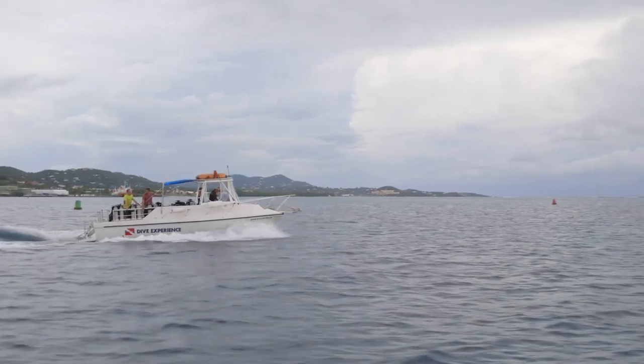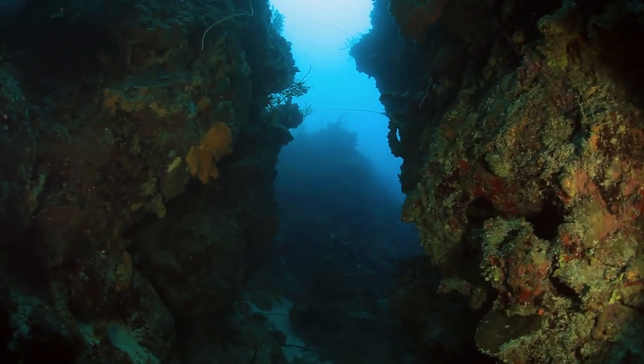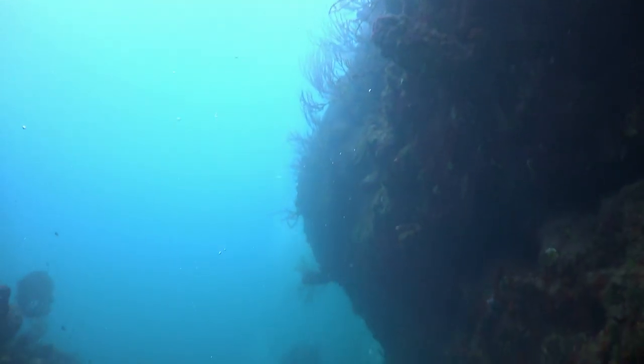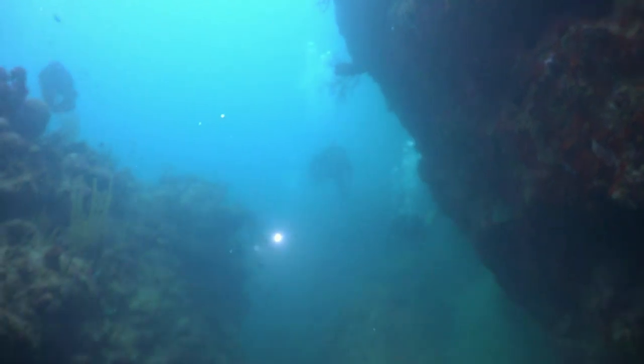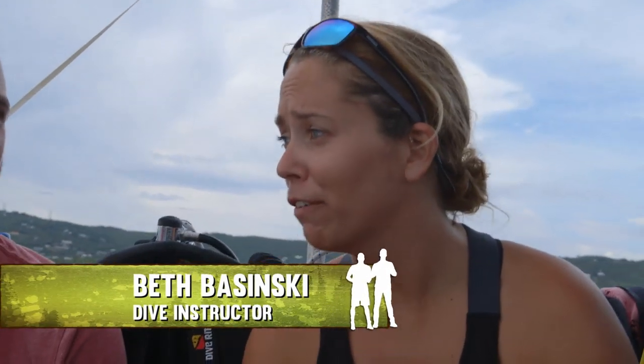We're heading out to one of the Caribbean's best-kept secrets. It's called the Salt River Canyon, a 1,000-foot-deep ravine underwater. How many great white sharks can we expect to see? Well, we put the memo in this morning. We didn't get as much of a response as we were hoping.